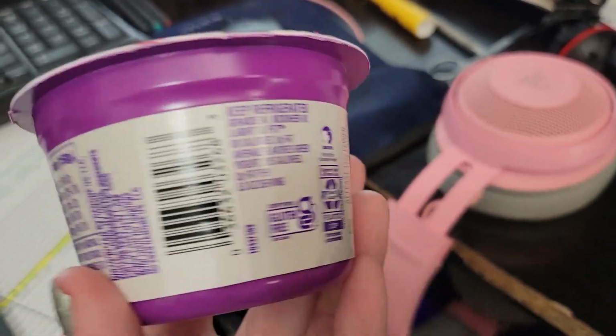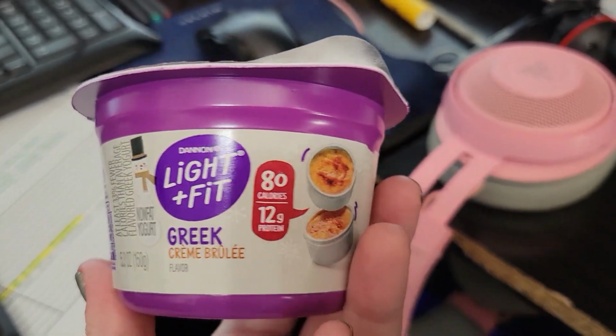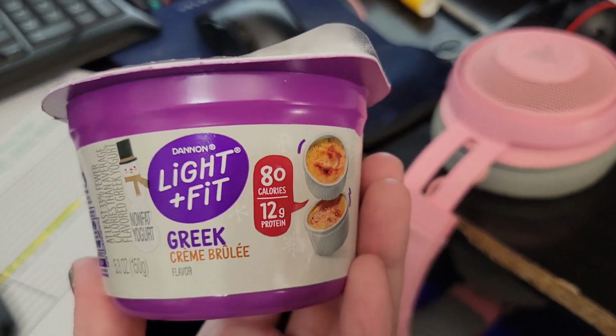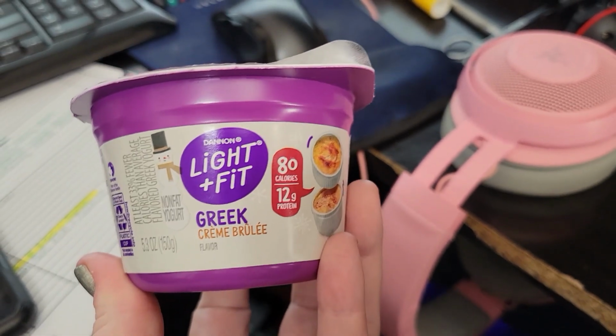You know, I've had some of those yogurts that are really low in sugar and they don't taste good at all. It's just not worth eating in my opinion. So this will be my snack this morning.